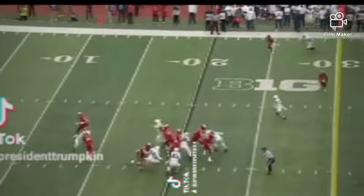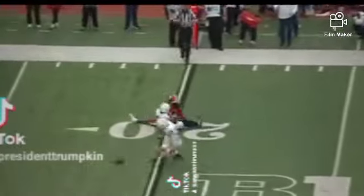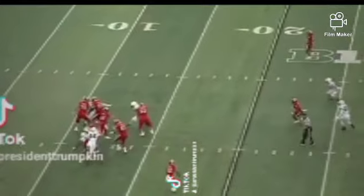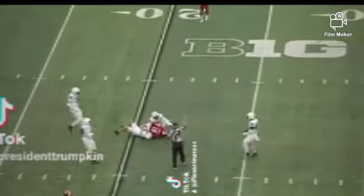They fake it to him here. And instead a long throw outside that was almost intercepted. Lucas stays in. And now leaks out. Instead, it's a little button hook for 3 yards.